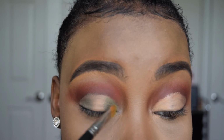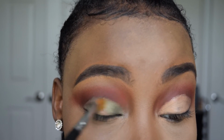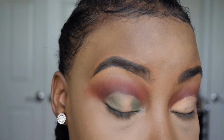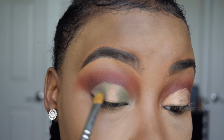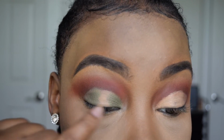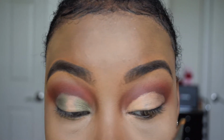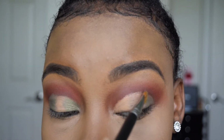So I'm just going to pack IE in the inner and outer corners of my eyelid. And I am using a MAC brush to do this. I don't know the number or the name of the brush. This brush is so old. And I'm just leaving a little bit of space in the center of my eye.